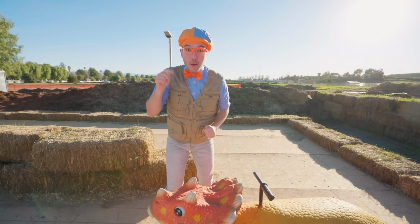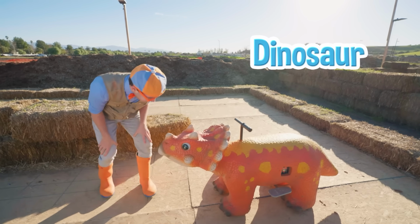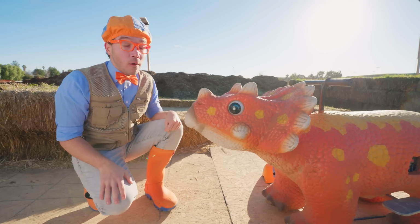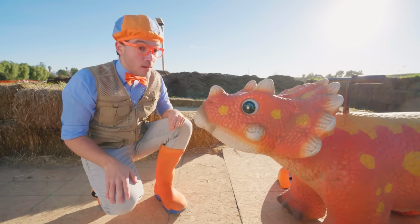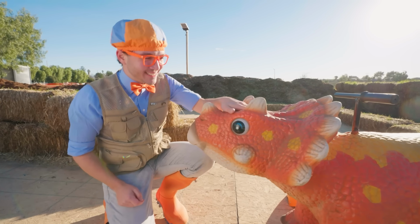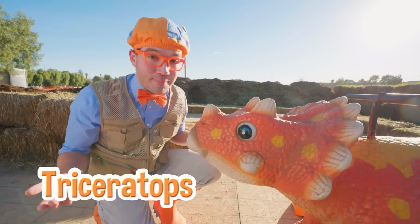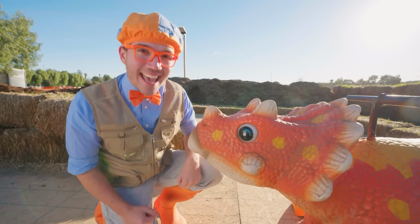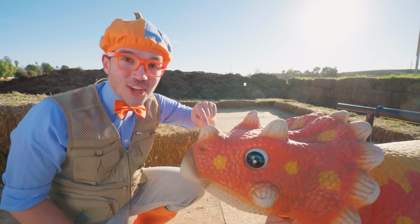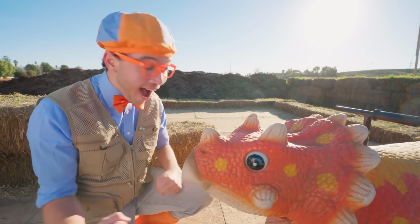Hey! And do you notice who else is here? It's a dinosaur! Aw, hello, dinosaur! Oh, are you having a good day today? Oh, looks like this is one happy dinosaur. Yeah, this dinosaur is a triceratops. Do you know why? Yeah, that's because it has 1, 2, 3 horns. Whoa!